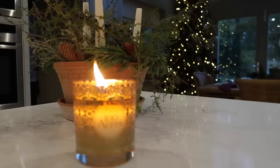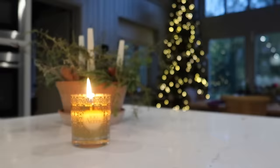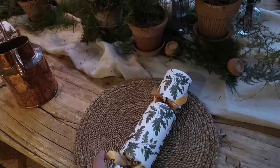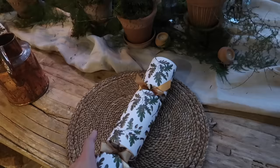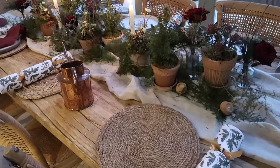On the kitchen island, which I probably need to trim the wick of, this is the 100 Acres Christmas candle that is burning on our island at the moment, just making it smell very festive in here. And I'm starting to look at place settings. I believe that these were sent last year, but these are the oak leaf printed crackers. I think I'm going to incorporate these this year because I think it all works really nicely with the table setting anyway. So I'm going to try and play around with this and get this set up so that we can get some pictures because I think it's going to be really nice when it's all done.